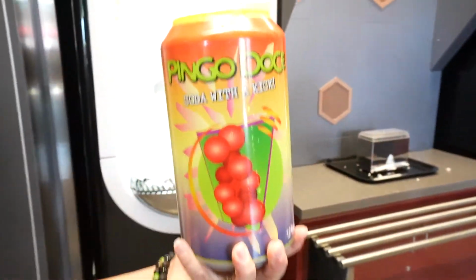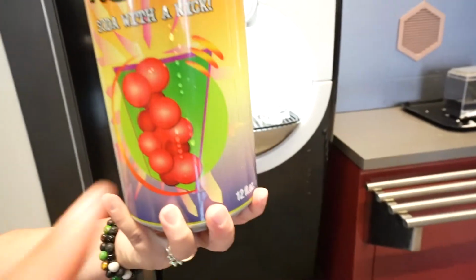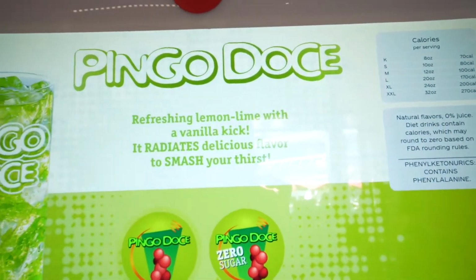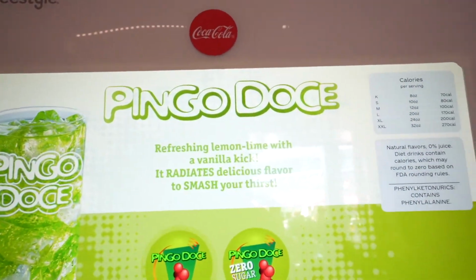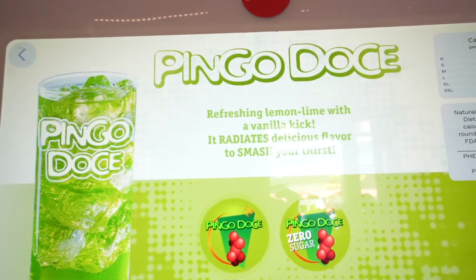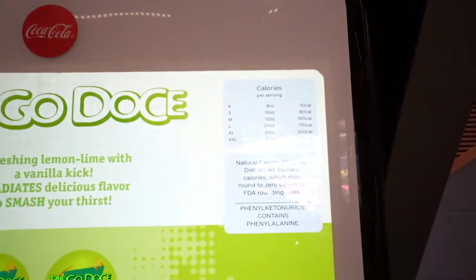Hey guys, as many of you know, we already purchased this souvenir cup, but they do have the actual drink. It's a Bingo Dulce, Russian lemon lime with a vanilla cake. And I have a regular and sugar free. And sugar free, look at that. Thanks to me. And it tastes actually good.